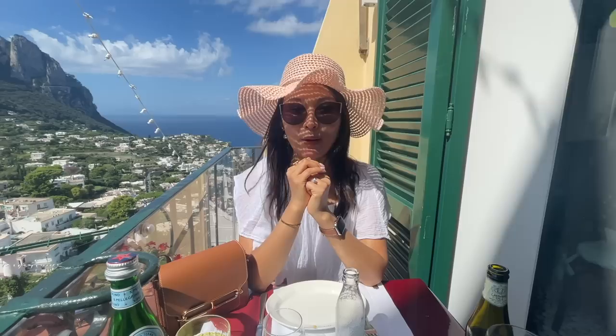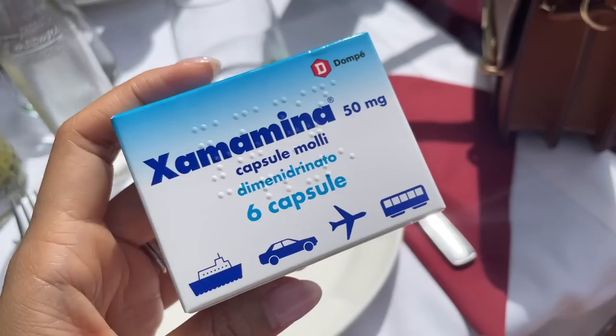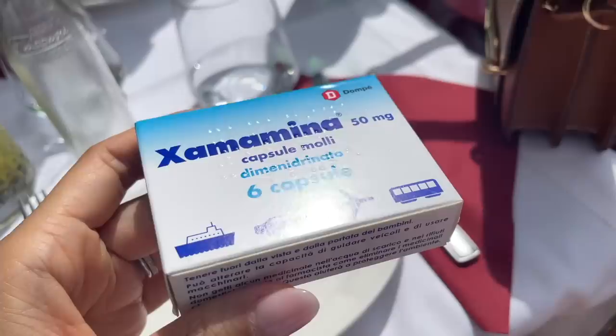By the way, this is what we got for my seasickness, because we do need to catch the ferry back to Positano in about a couple of hours. So apparently this is for seasickness, in case any of you need it. So many people on the ferry were sick as well, so they probably got very busy at the pharmacy today. So hopefully I'll be okay on the way back.